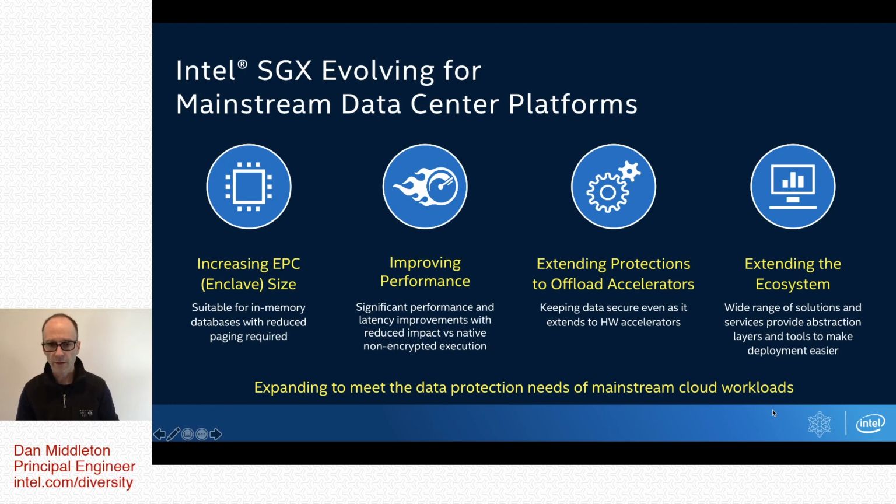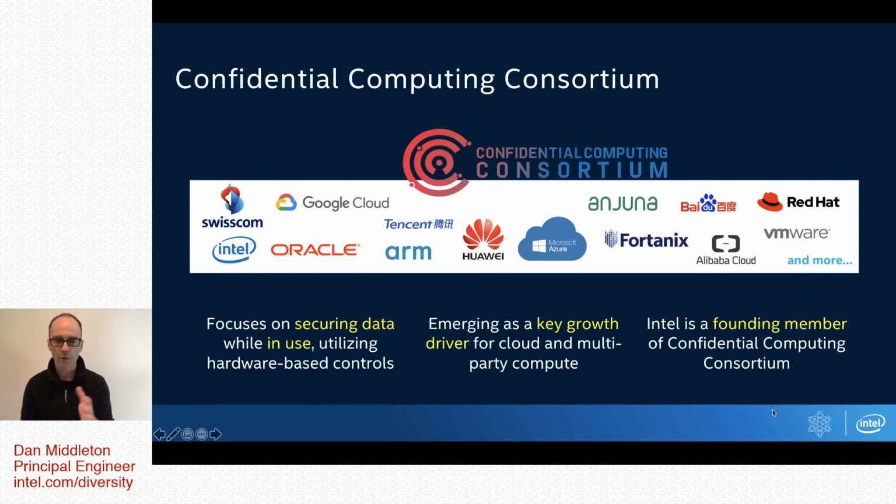The other thing that you're going to see expanding, that you're going to kind of see in real time, is the ecosystem. In the second half of 2019, Intel, along with a lot of the other logos that you see on this slide, launched the Confidential Computing Consortium. This is an open source organization that's looking at strengthening and improving confidential computing and working together in a transparent way on it. And this is just a subset of the names that are a part of the consortium. It is an open organization. Your company is welcome to join, or you're welcome to just take advantage of a lot of the open source work that comes out of it.